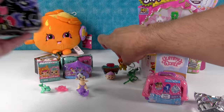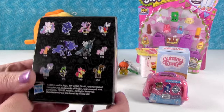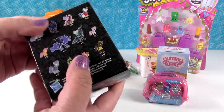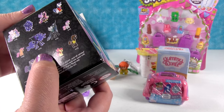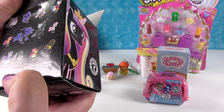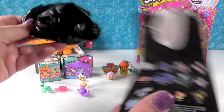Okay. I'm going to open up the My Little Pony Funko Mystery Mini. These are the ones you can get inside, and today I hope we get Spike. Okay, I hope we get Nightmare Moon. Or Queen Chrysalis. Queen Chrysalis as well. You want Queen Chrysalis. That's a tongue twister. It is.